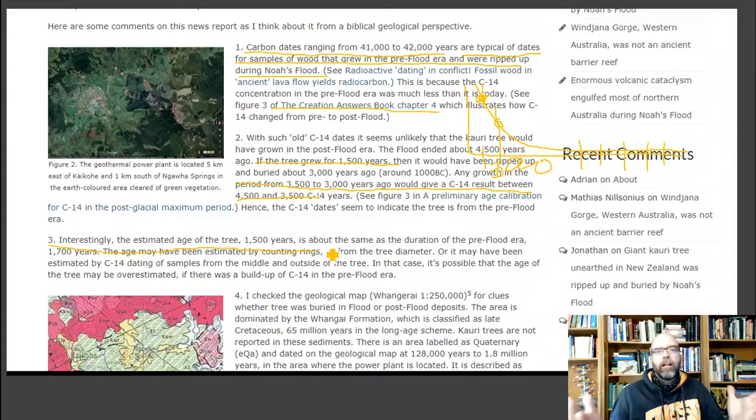All right, honestly, he's forced to do this. Two things. He's already committed to a certain C14 idea of how to understand C14 within a young Earth chronology. And so that particular young Earth date forces him to say that it's before the flood. His other issue, of course, is how could you have a 1,500-year-old tree grow after the flood and still be found 20 feet underneath sediments that are there?